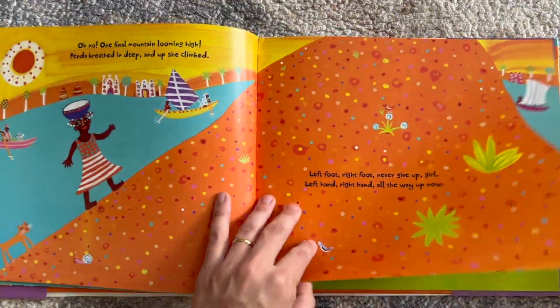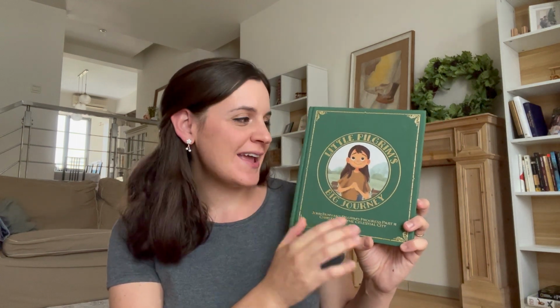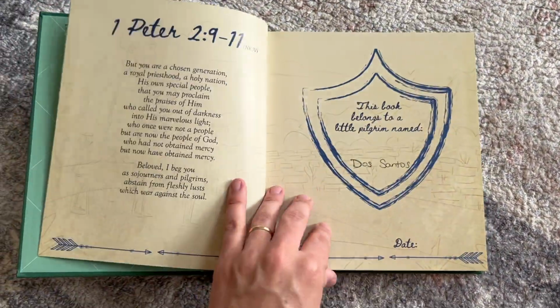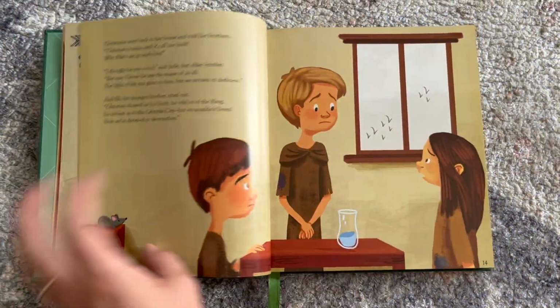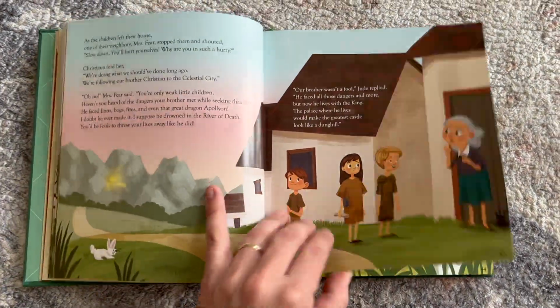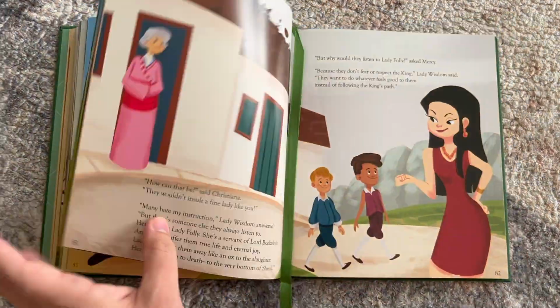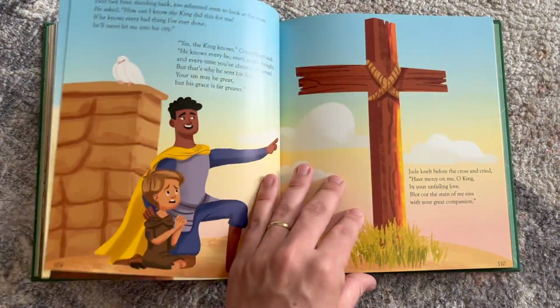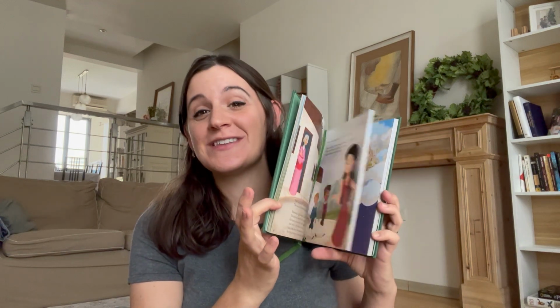We love the Little Pilgrim's Big Journey book from Lithos Press. So we picked up this book, which is the second part of that journey, featuring a girl named Christiana, and we are really excited to go through this. The illustrations are captivating and the story is excellent. Even my oldest, when he was just 3 years old, would sit through this and ask repeatedly for the next chapter, the next chapter, the next chapter, and we could probably read this whole entire thing in one sitting, even though it's several hundred pages long.